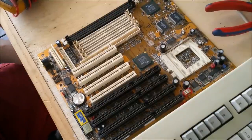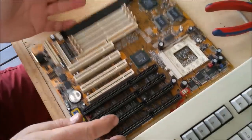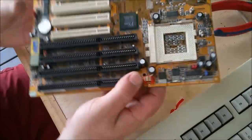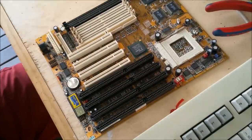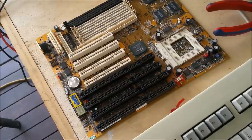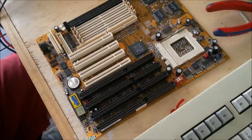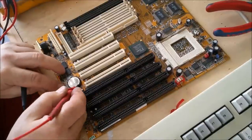Right, so let's have a look at this board. This one, I haven't got any faith that it's going to work. At face value, it looks all right. Doesn't seem to be corroded anywhere. The case is, but the board seems okay. We should be using anti-static gloves and that sort of stuff, but for now, I don't think it matters too much. Now, I do have another spare board. And this one here, the first thing I'm going to do is check the voltage on the battery. I'm not expecting it to have anything in it, but we'll just pop it out anyway.